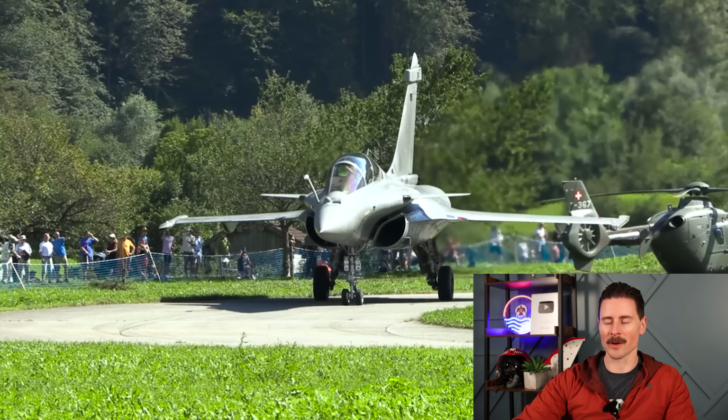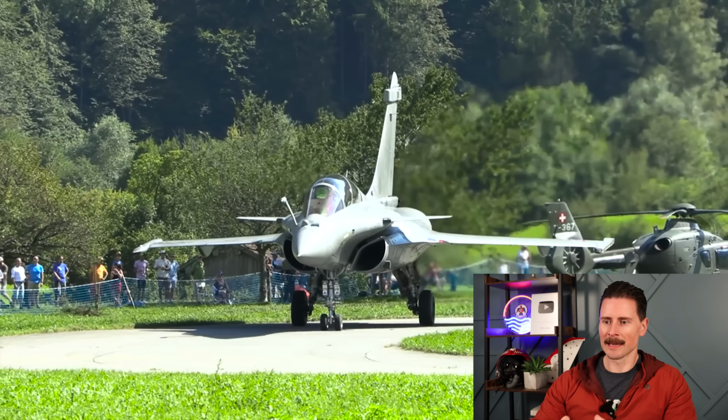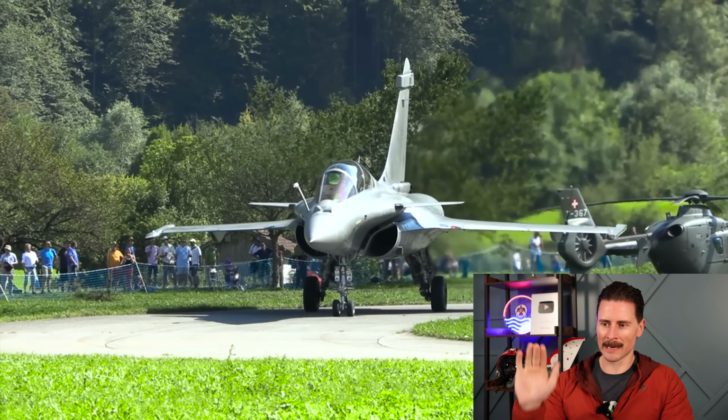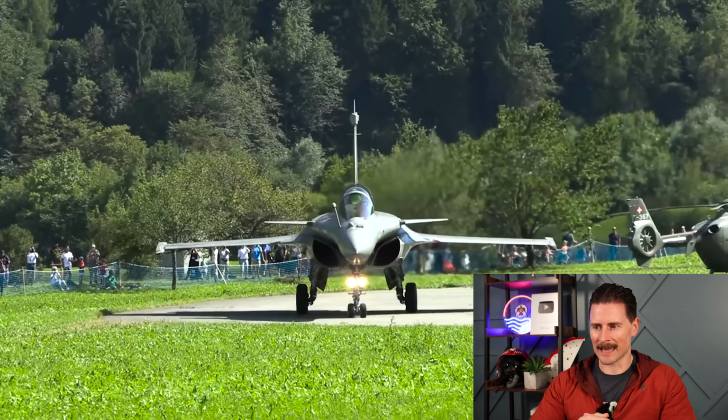Here we are, the Dassault Rafale. Look at the front of that thing. The intakes, to me, they're so streamlined. It looks like a high-performance sports car. The only thing I don't like is that permanent aerial refueling boom that's up there. It's like, why is that thing constantly up there?